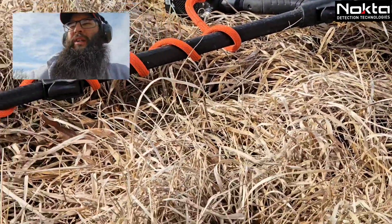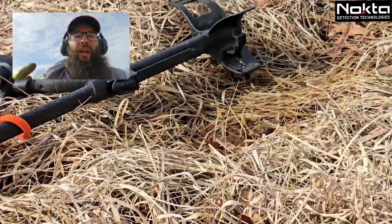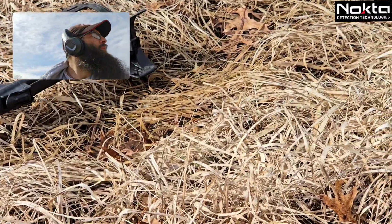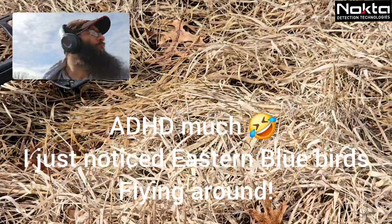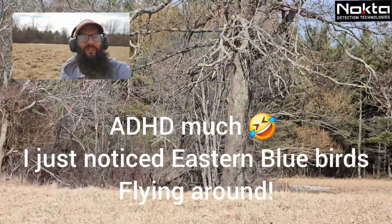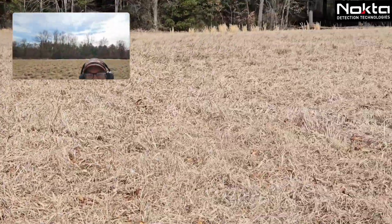So I am out here swinging the Legend today. I brought the Triple Score with me too, but oh, it's a beautiful bluebird. Sorry, it caught my eye. I think it's gorgeous, but it's up in that tree. Oh, it just flew away. But oh, there it is in the grass.